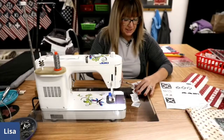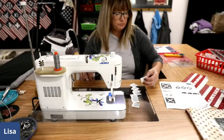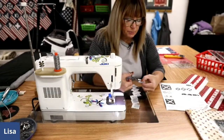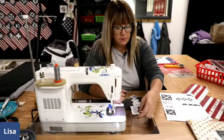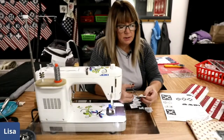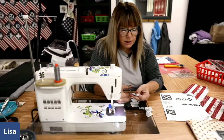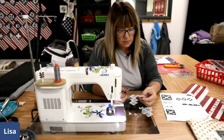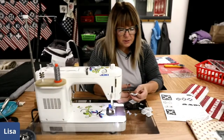So I said, Kaylee, are we going to go in there today? And she's like, no, let's just finish out here. So, all right, now I'm just going to clip these a quarter of an inch away from the stitch line. And you can do this with your rotary cutter as well. It all depends on what you like best.